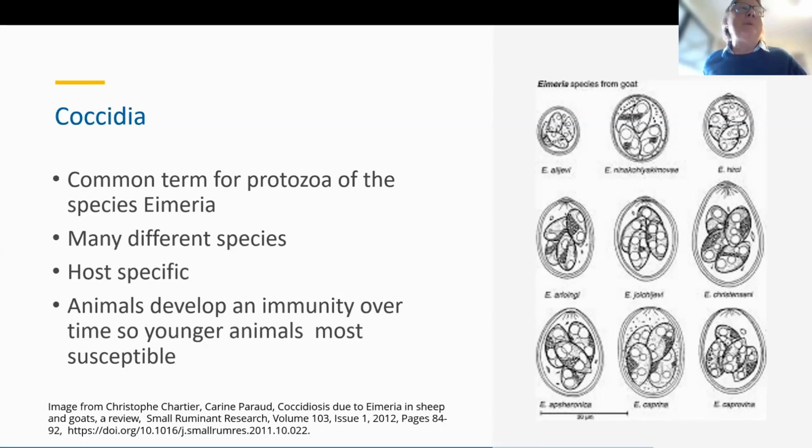I suspect there's probably also PCRs for it as well. But again, it's not something we generally use. I think because they're easy to see underneath the microscope, that's the way we generally do it.